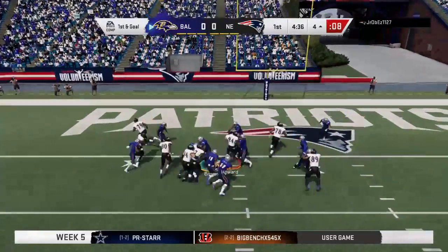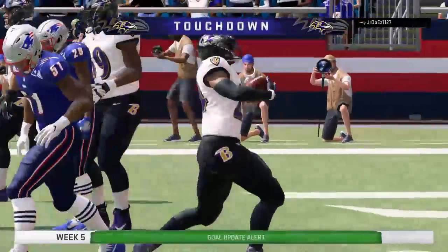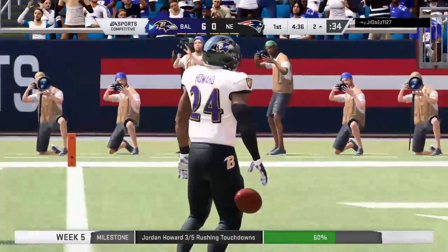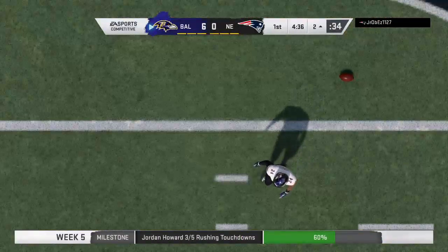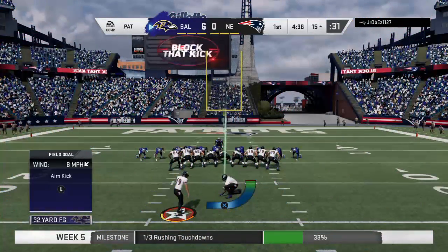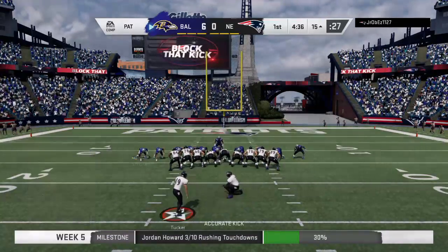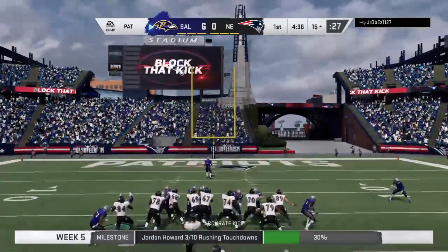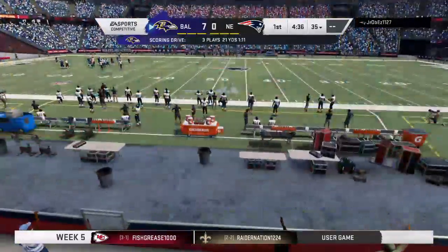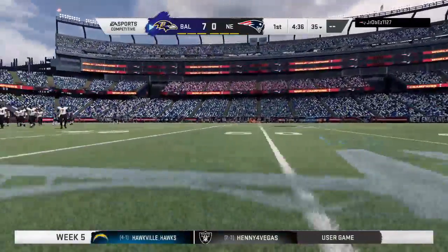On 1st and goal, Howard. And he'll get in. Touchdown, Baltimore. Jordan Howard. His 3rd touchdown now on the year. And they are able to strike first here on their opening drive. Justin Tucker for the extra point. And the Ravens lead at 7-0. Next to score, Ravens 7, Patriots 0.